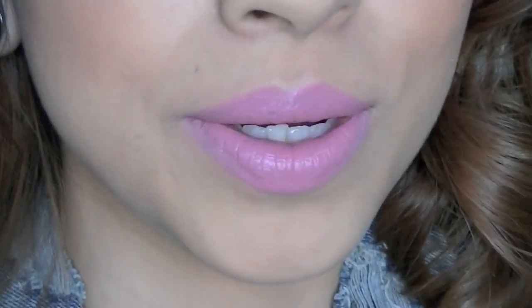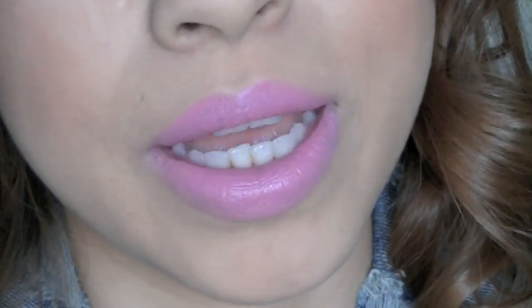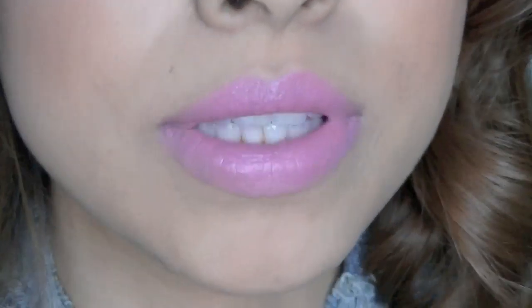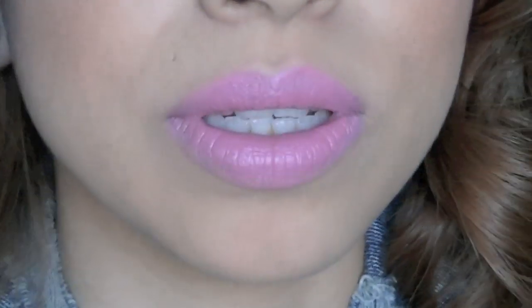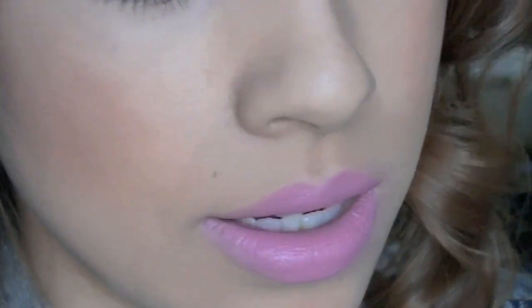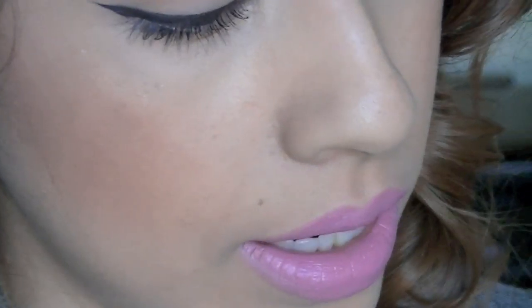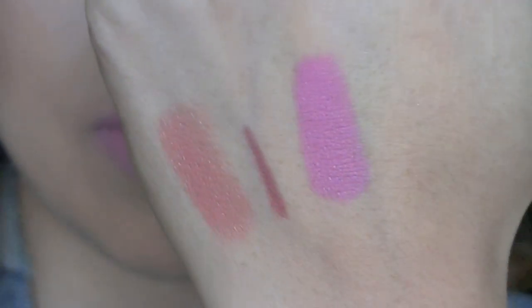Okay, this next color is called Pink Nouveau, and it's a very, very popular matte color. It suits olive skin tones really awesome. As just a pink tone, it's not too bright, but on camera it looks like it has kind of like a violet-y undertone, and I'll swatch it on the back of my hand so you can see this is what Pink Nouveau looks like.